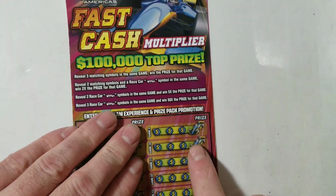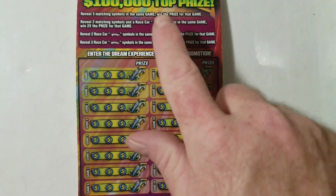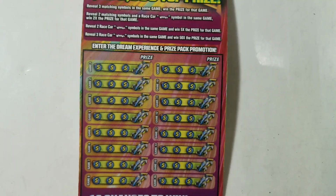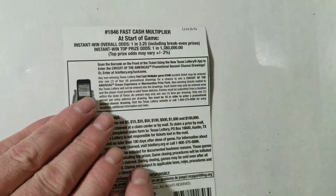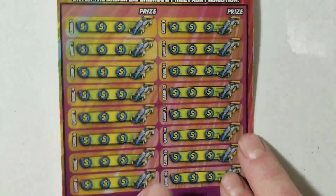Let's start with the $5 fast cash multiplier. We're looking to get three matching symbols, or two matching symbols and a race car for double, two race cars for five times, or three for 50. Ticket number 19, odds are 1 in 3.25, and there is a second chance drawing to this game. Here we go.